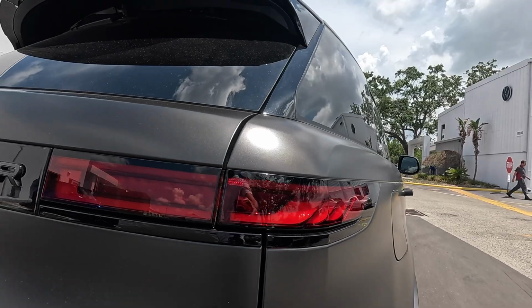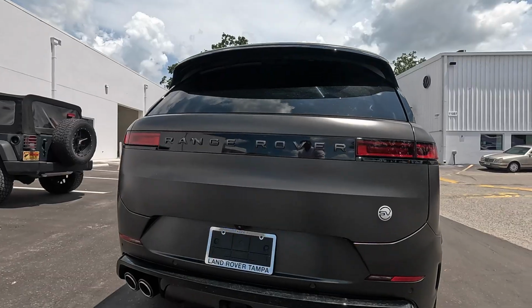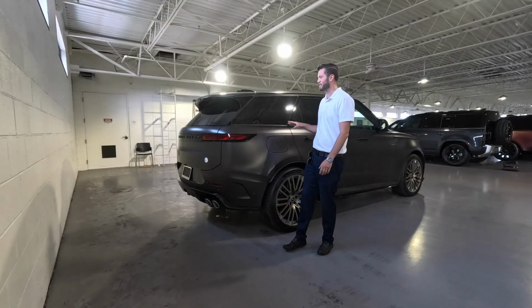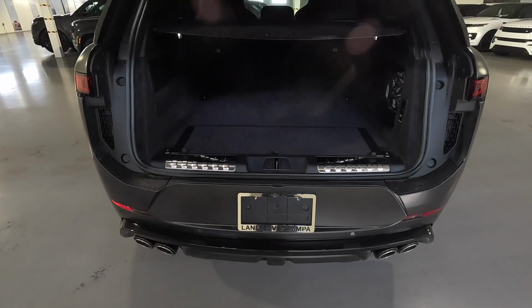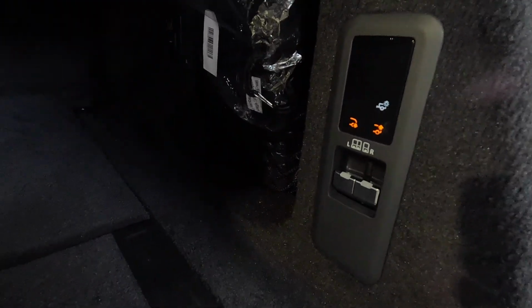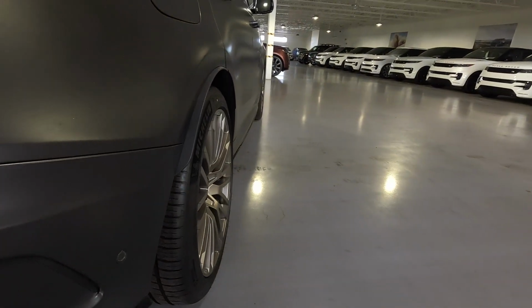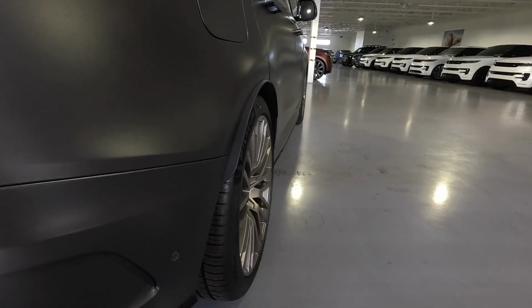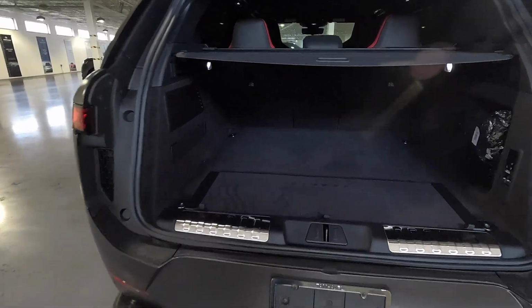Quad exhaust tips, everything's going to be LED from the front to the rear, and with competition, you're going to need to spend around 200 grand to get something this special. Power liftgate going into 31.9 cubic feet of storage. This has an air suspension. You can raise and lower the suspension by simply pushing the button, making it a lot easier to load anything into the cargo bay. And now that's with it all the way down.